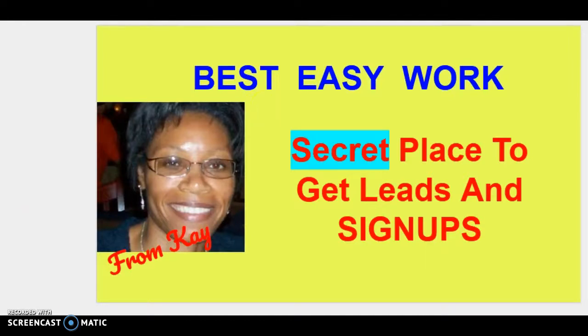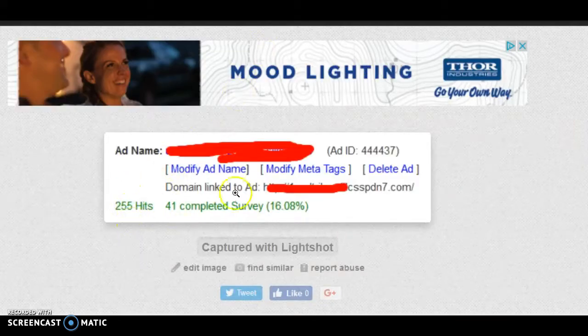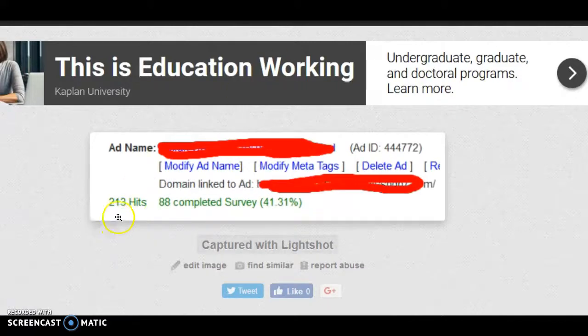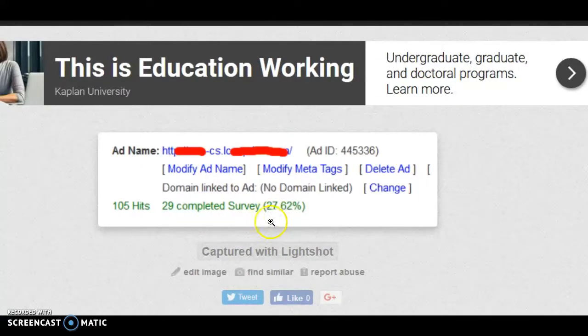But before I show you, I'm just going to show you some results of what I'm having with the system I'm using to advertise Best Easy Work. So you can see that I'm advertising Best Easy Work here, and I'm getting a 16% response rate with this one advertisement that I tested. In this one, I got pretty much close to a 40% response rate. So out of 200 people or so that went to this website here, 97 of them actually took action on it. Another spot that I tested, I'm getting a 41% response rate there, and this one 27%.